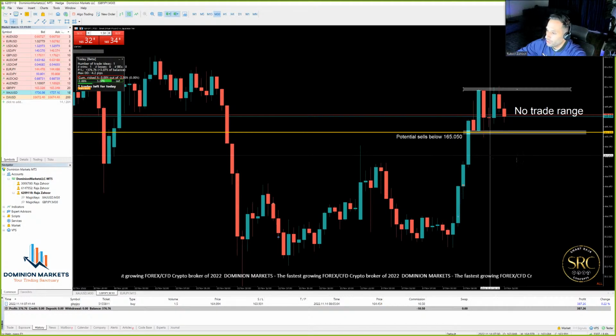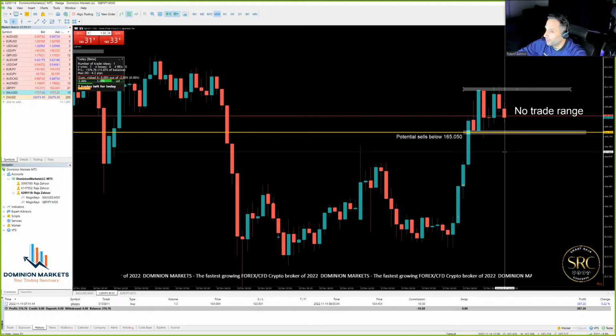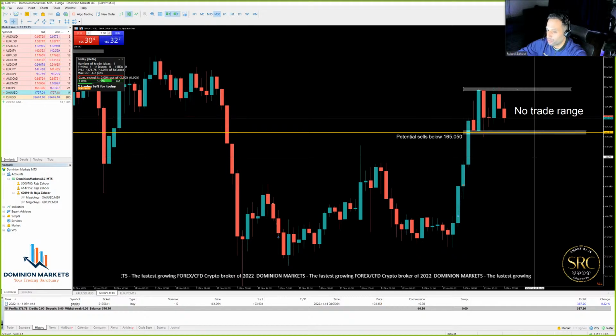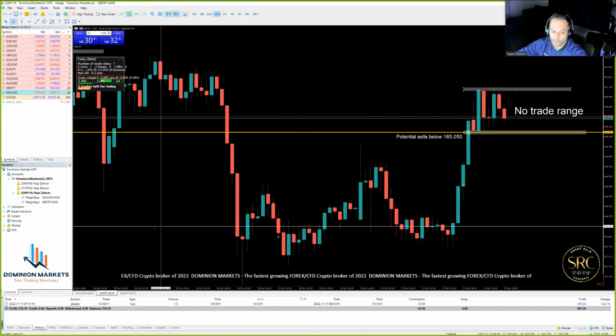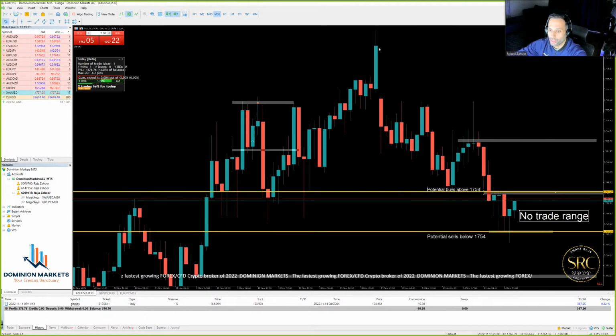Hello, coach. What's the difference between exhaustion and runaway gaps? Which one is the recent one on USD? Gaps are confusing me. I don't know what runaway gaps are. I absolutely have no idea. Runaway gaps. What are runaway gaps? Oh, this gap right here? Yeah, there's nothing to be confused about.